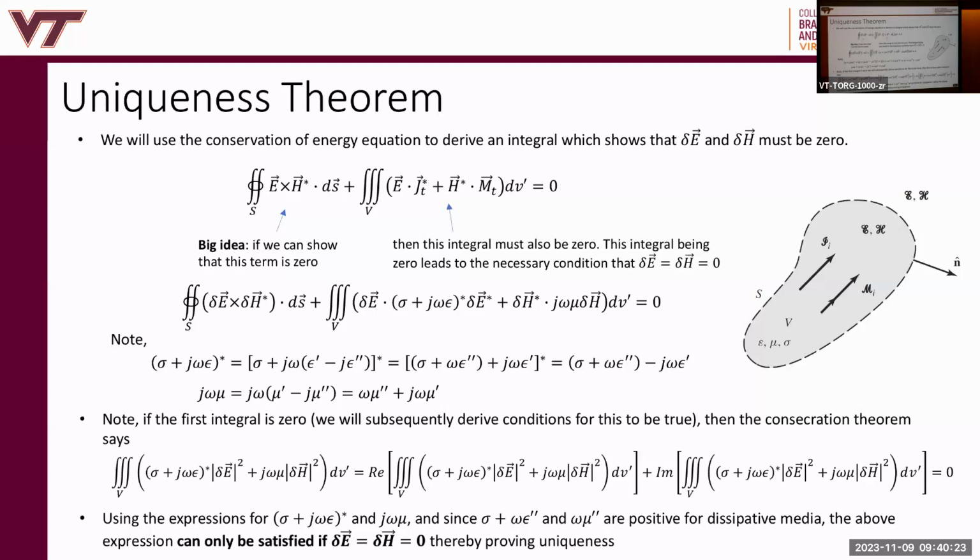What we end up with is an expression which can only be zero if delta E and delta H are zero. Why? Because these expressions, sigma plus omega epsilon double prime and omega mu double prime, are positive for dissipative media. So we're assuming that the medium has losses, slightly lossy. The theorem can hold for lossless cases by taking the limit as the loss goes to zero, but for media which have some loss, this integral here is zero only when delta E equals delta H equals zero.